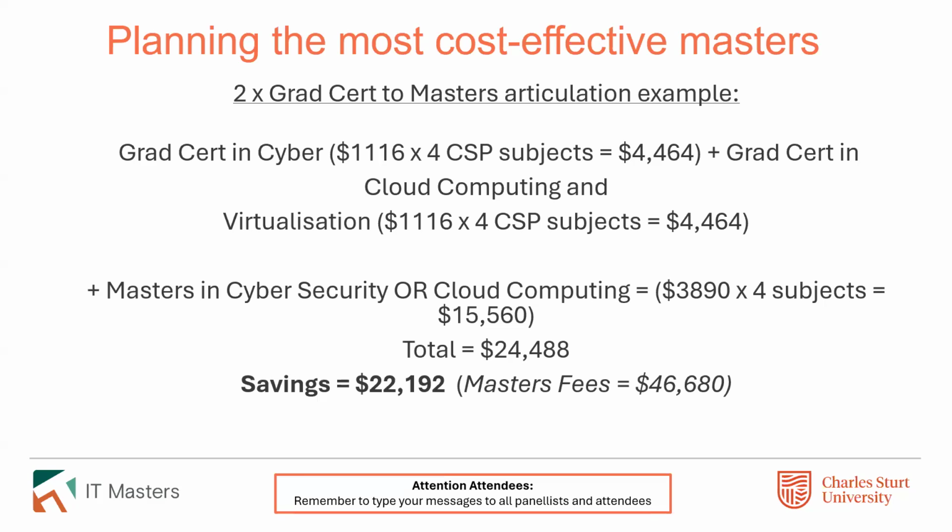But essentially, if you were to do, in the first example, a graduate certificate in cybersecurity, and then let's say after that, or concurrently do a grad cert in cloud computing and virtualization through strategic subject planning, where you choose electives in both graduate certificates that ultimately feed back into your preferred masters, whether it be in cyber or cloud computing. Through the Commonwealth Supported Place pathway, it would give you the outcome of what you're looking at here in terms of cost savings. So with the CSP discount, it's around 1,116 per subject. And then basically that gives you a total of 4,464, as you can sort of see there.